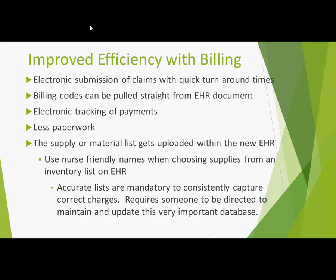There will be improved efficiency with billing. You'll have electronic submission of claims. There will be billing codes straight from the EHR. There will be electronic tracking of payments, less paperwork, and there will be supplies on the EHR that will be maintained by somebody in a very important database.